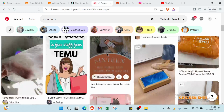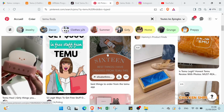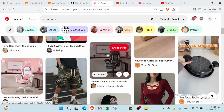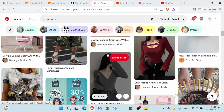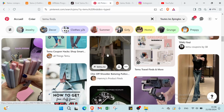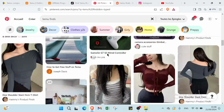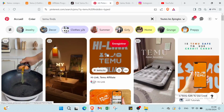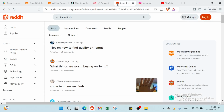Focus on niche topics that resonate with your audience, such as home decor or fashion. Regularly update your boards with new products and trends to keep followers engaged. As users click on your links and make purchases, you will earn commissions on those sales. So this is how it works with Pinterest, and right now I will give you another option, which is Reddit.